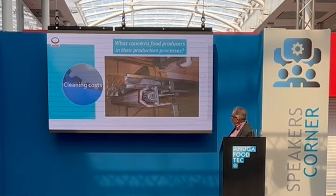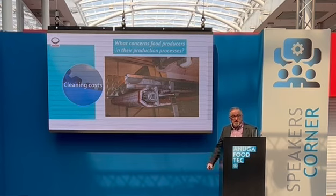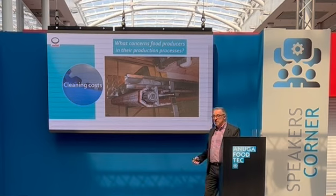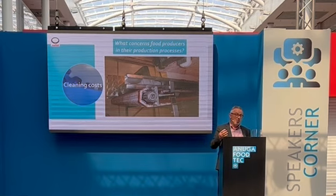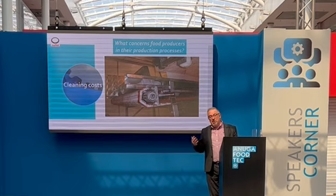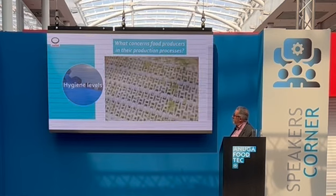Here's a perfectly good conveyor. It's a modular conveyor, but of course the cost of cleaning a very complicated conveyor is considerable, and yes, you could get it clean, but it would take a long time to do it, and that is something that does concern. You've got water consumption, you have chemical consumption, and of course you've got to get rid of the waste water. So if you have a product, for example, that eliminates that, it's a big benefit.